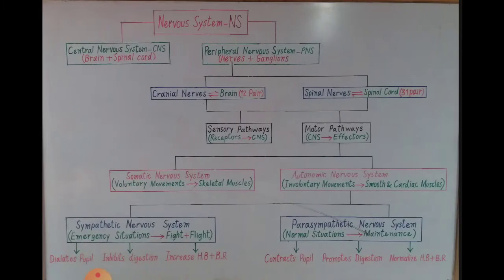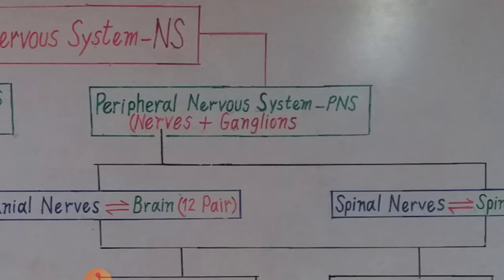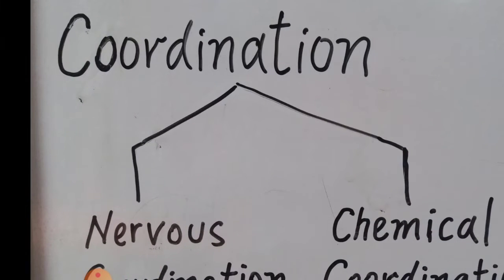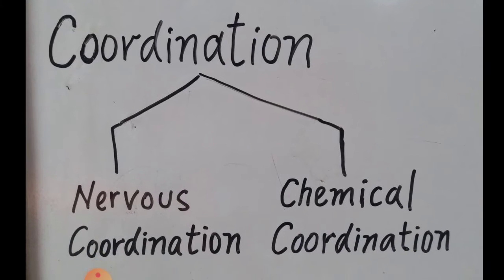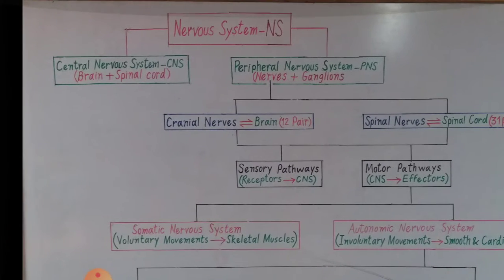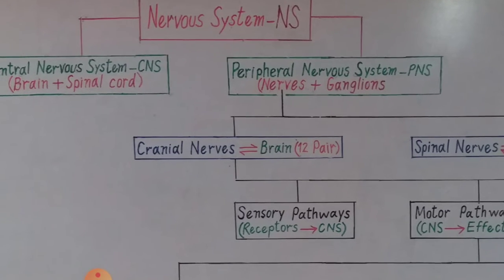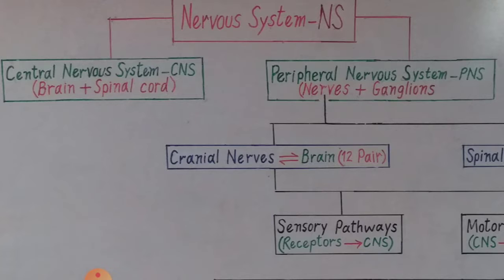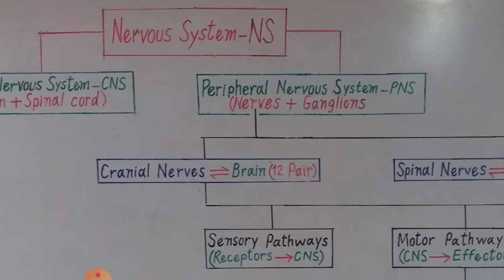Today our topic is the peripheral nervous system. Yes, we'll learn about the peripheral nervous system today. But before we go into the topic, we'll have a look at coordination. We learned in the previous lessons that coordination has two divisions: nervous coordination and chemical coordination. Nervous coordination is further divided into two divisions: the central nervous system (CNS) and the peripheral nervous system, that is PNS. The central nervous system comprises the brain and spinal cord, whereas the peripheral nervous system comprises the nerves and ganglions.